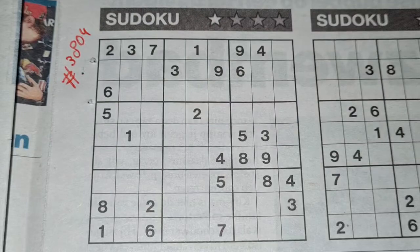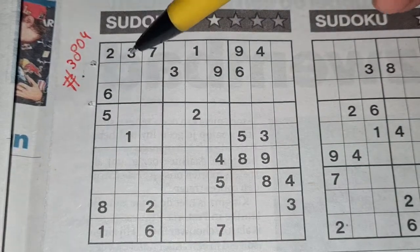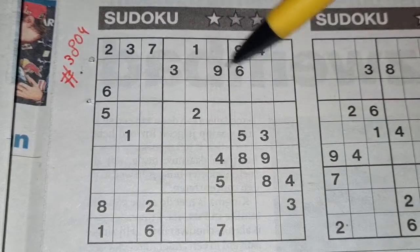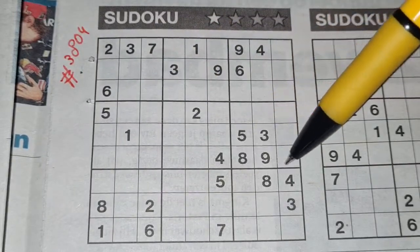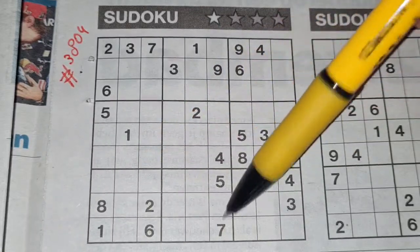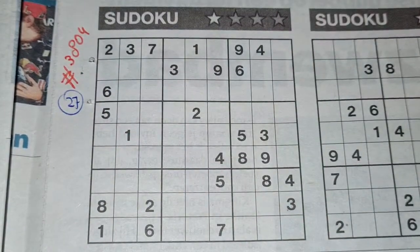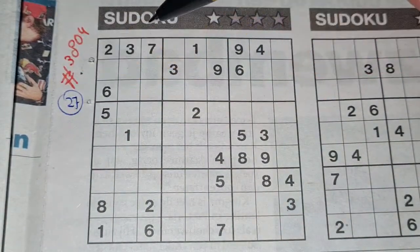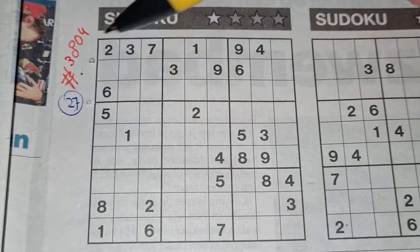3804. Before I start, I always count the printed digits. Well, let me do this. 1, 2, 3, 4, 5, 6, 7, 8, 9, 10. 1, 2, 3, 4, 5, 6, 7, 8, 9, 10. 1, 2, 3, 4, 5, 6, 7. 27 printed digits. Alright, it's a kind of indication of the difficulty level. The less printed digits, the more difficult it will be.